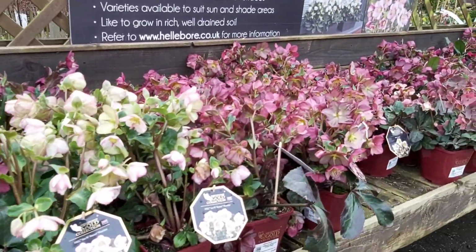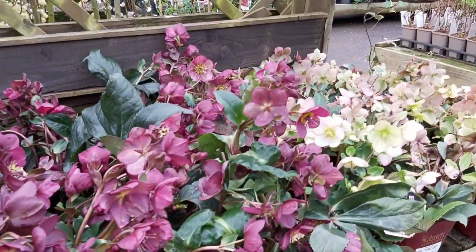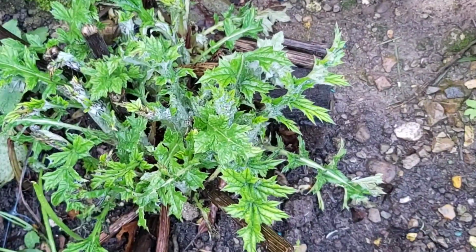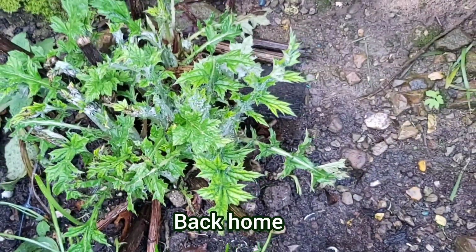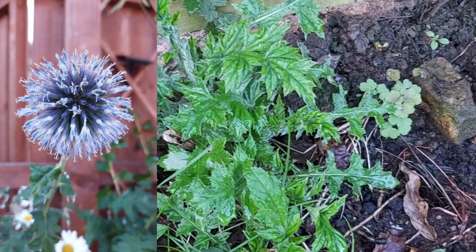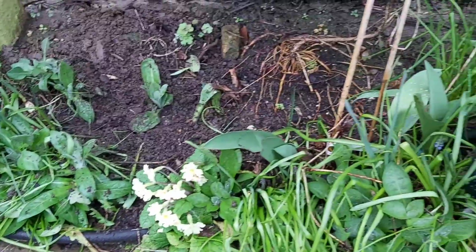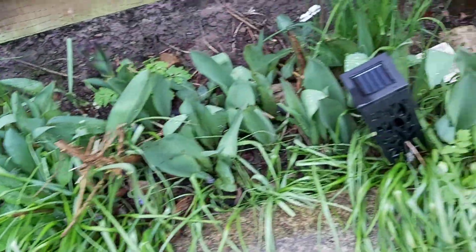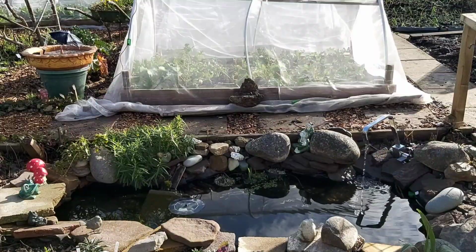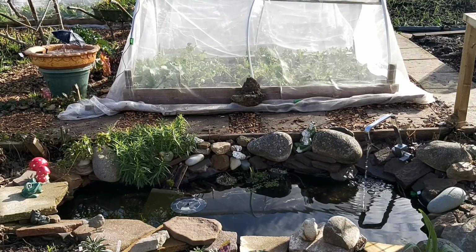Look at all these lovely hellebores. A gorgeous variety. Got these 2 echinops plants. There's one there and one by there. So I'm going to be digging those up and taking them to the allotment. Not many flowers yet, but the spring bulbs are starting to come up. And that looks like a load of tulips over there. It's lovely and sunny at the moment, and the water features are working a treat.